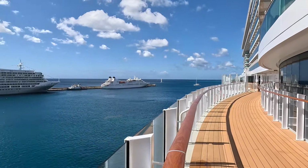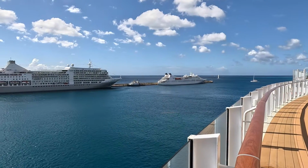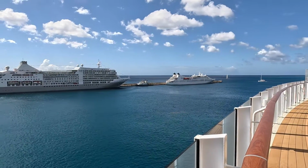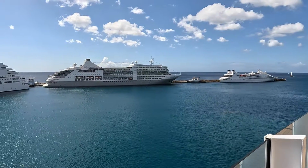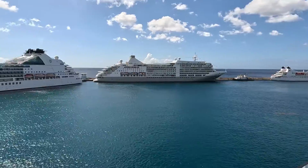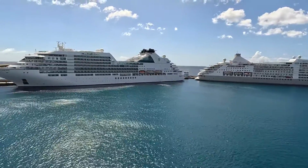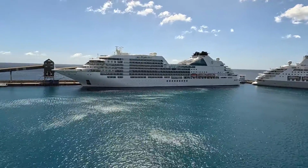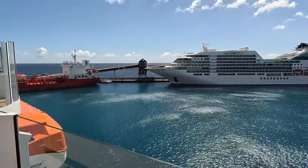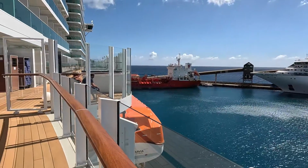Just show you around the port of Barbados. 2 or 3 cruise ships in today, smaller ones. Can't read what the name of that really small one is, but next one across is the Silver Dawn. It's okay, it's quite exclusive. And then it's the Seabourn Ovation. I think that one we've seen following us before. Yeah, really hot out on the deck 8 promenade deck. Lots of people waiting to go home.